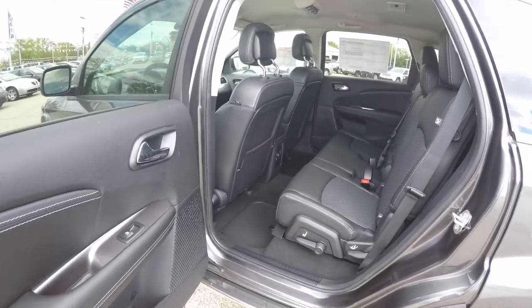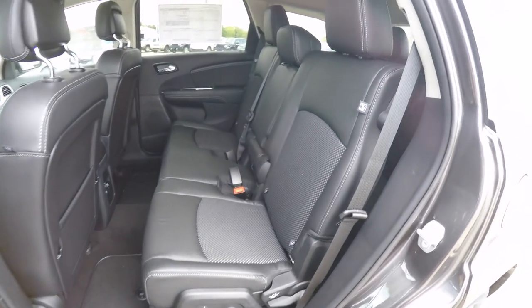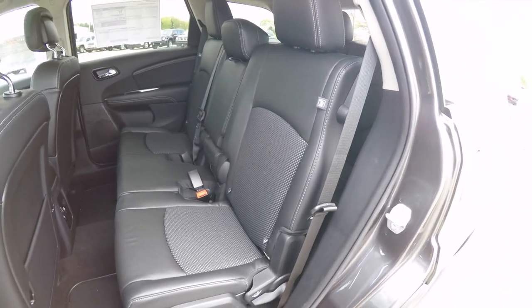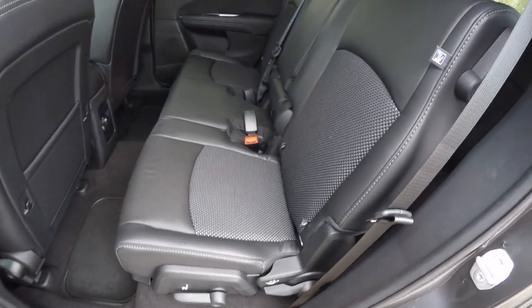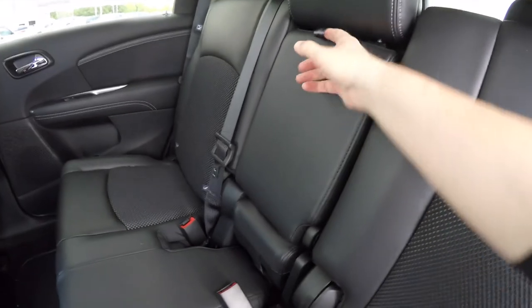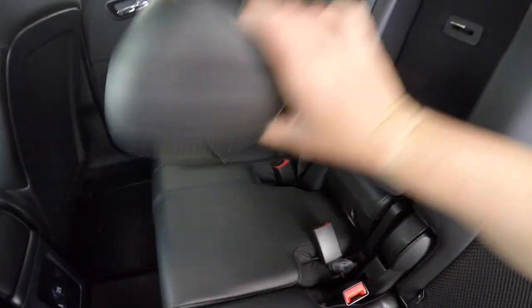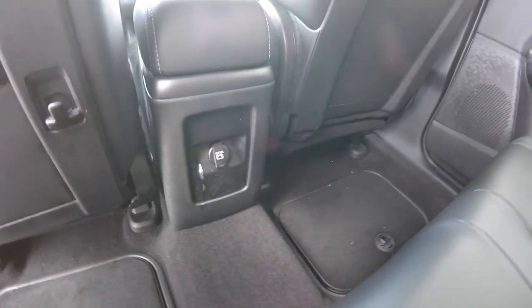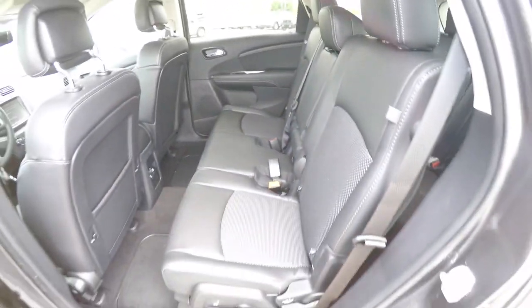Alright, take a look at the middle row seat. As stated before, this vehicle does have three rows of seating. Middle row seats three across, fully adjustable for rake. Also for fore and aft adjust. Fold down center armrest, integrated cup holders. Rear seat passengers also have their own 12 volt power point and seat back map pockets.